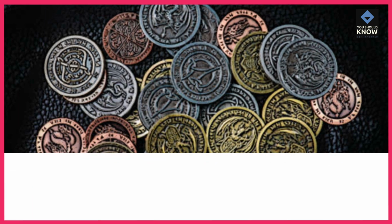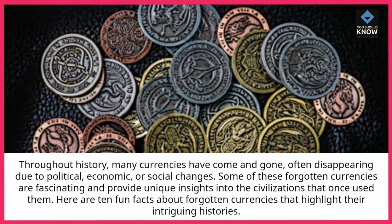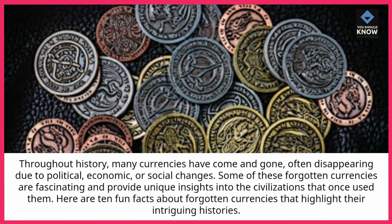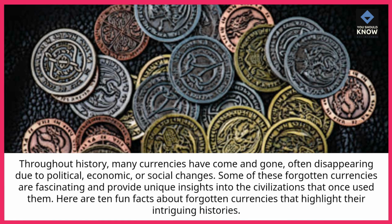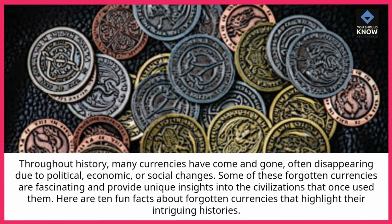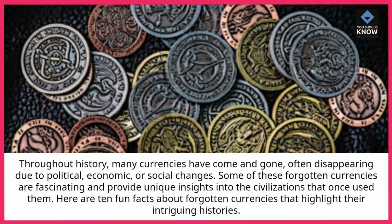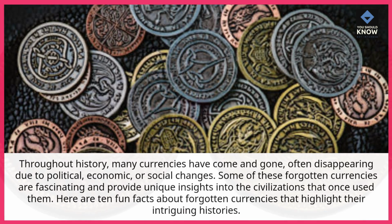Throughout history, many currencies have come and gone, often disappearing due to political, economic, or social changes. Some of these forgotten currencies are fascinating and provide unique insights into the civilizations that once used them. Here are 10 fun facts about forgotten currencies that highlight their intriguing histories.